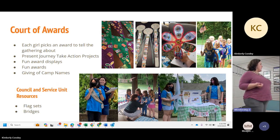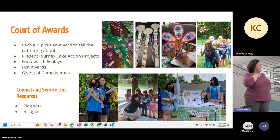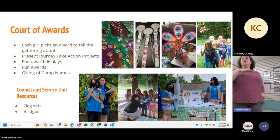Okay, so in addition to bridging, or if you are not bridging this year, Court of Awards is kind of a general term for what you can do at the end of the year. Most of these pictures are my troops. I also grabbed a couple examples on how to present the awards. There's no right way to do this, people. Do not stress over this.